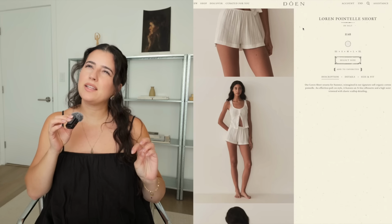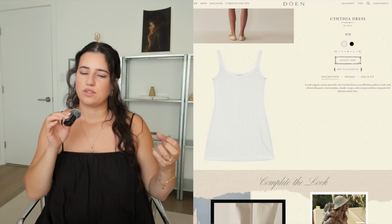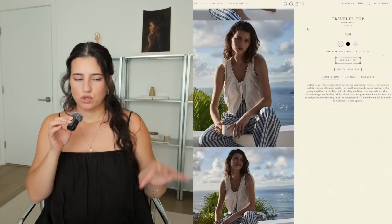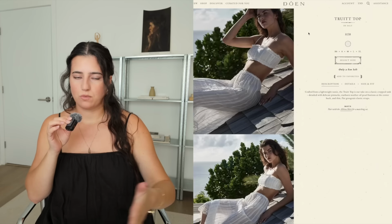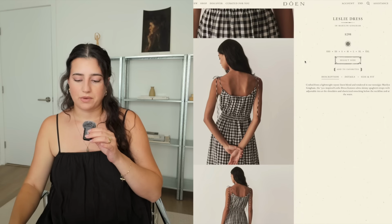Some pieces are a little bit too much, like too girly, or the print is just a bit much, or there's too many ruffles. But the majority of the pieces are just so beautiful, so elegant, so feminine. And again, pieces that you can wear year after year. So I do have some tops and dresses on my wish list from them.